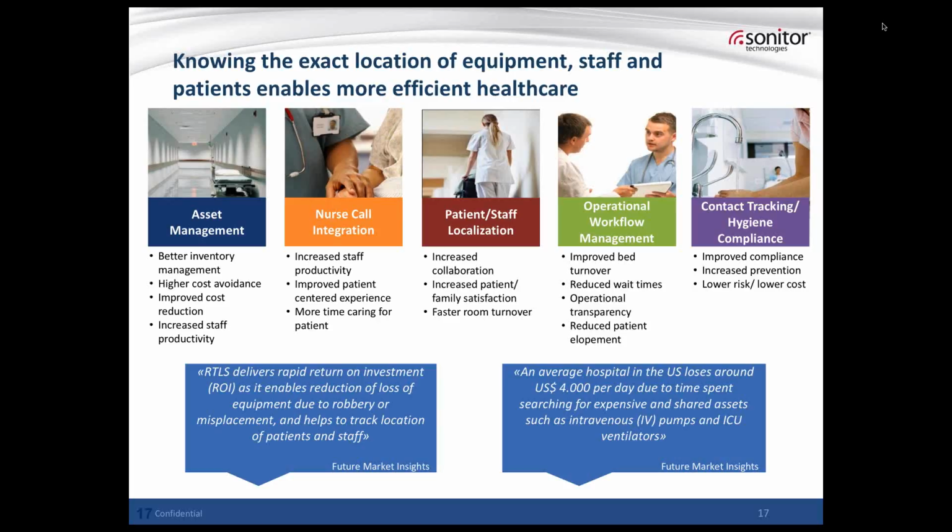Now, it's not just the real-time, what's going on now, that's interesting with RTLS. It's also all the historical data that you can gather. Being able to predict where you need equipment at any given time. Having reports in the case of litigation, or being able to document regulatory requirements.